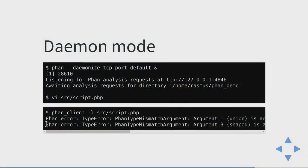It also has a really cool daemon mode, where, if you have a big code base, it can take a while for Phan to run, in the sort of minutes, single-digit minutes usually. It takes a few minutes on Etsy's code base, which is rather big. And it's kind of cool, you can run it in daemon mode because then it scans everything once and then it keeps all these structures in memory, and then you can just do an incremental check every time you run this thing called Phan client.